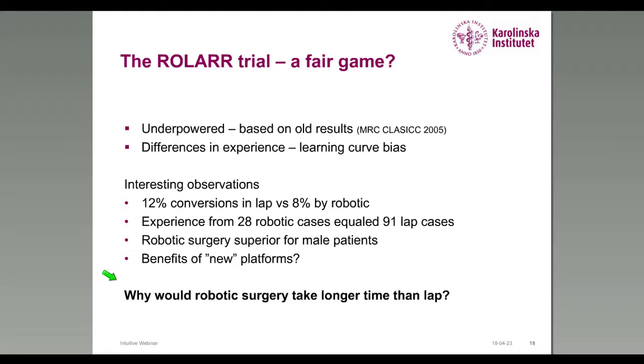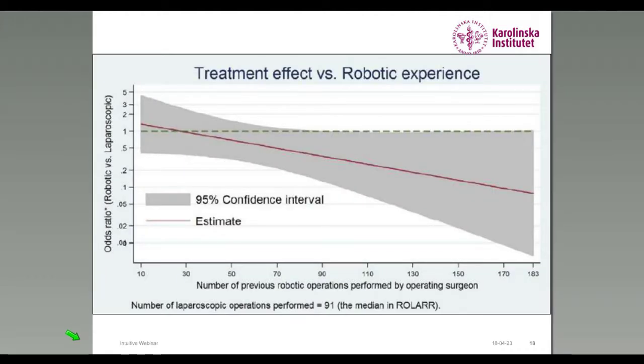The only difference is really the docking. That's the only thing that could take more time, and that's a 2-minute thing. So the only plausible explanation for this is the learning curve bias. So they have tried to model the experience. So here we have the odds ratio for conversions in the ROLARR trial. So the odds ratio here is 1, that equals 91 laparoscopic cases.